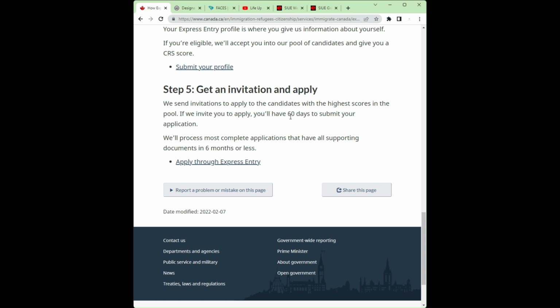If we invite you to apply, you will have 60 days to submit your application. After 60 days, if your application is not submitted, then your invitation will be revoked. So you submit your application, and we process most complete applications that have all supporting documents in 6 months or less. So let's say a maximum of 6 months.